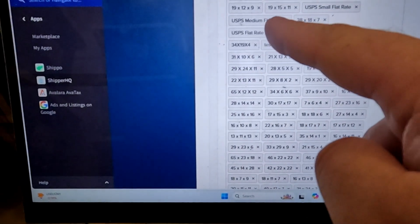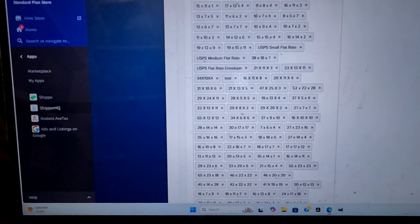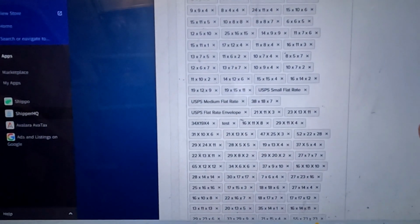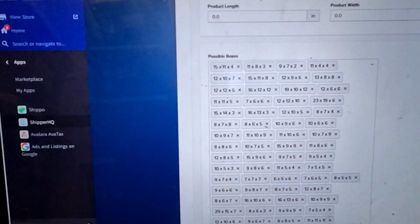The one that I do not use much, I actually did away with the large flat rate box recently because I was going to need additional boxes, so I just decided to change it. Very, very few people go with those small flat rate boxes. That's just something that's not popular. But you can see right there all the different size boxes. There's easily well over 200 and some different boxes. And what's kind of cool too is it says right there possible boxes. So there's a ton.